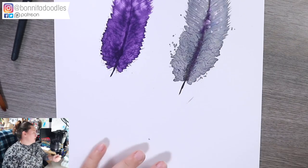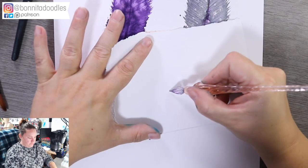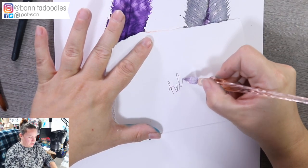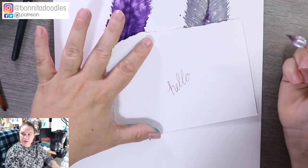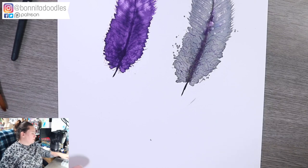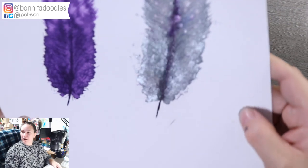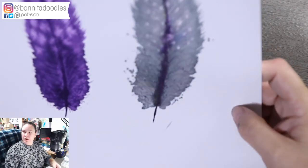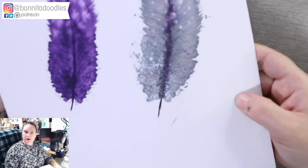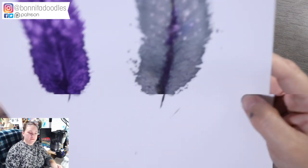But let me grab. So if you are, I'm not, but if you are a hand letterer, they're perfect. They're just gorgeous. Okay, so you see, there we go. If I keep it out of focus, you can see how much shimmer you get out of that pot. That's why the camera's struggling to pick it up, because it's really, really lush, basically.